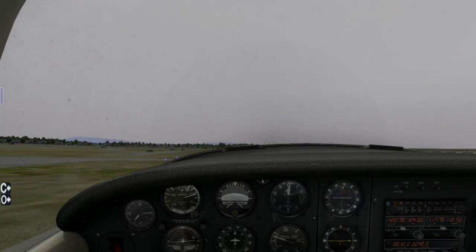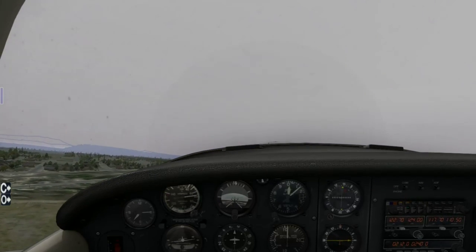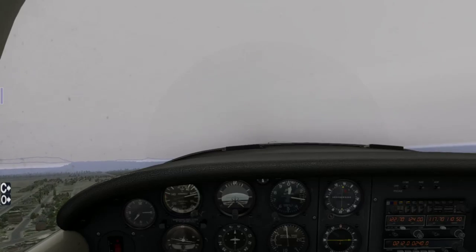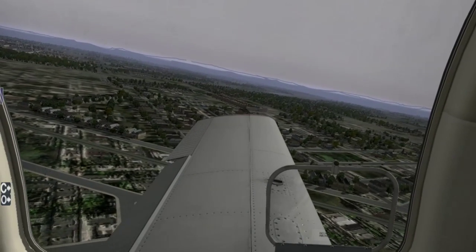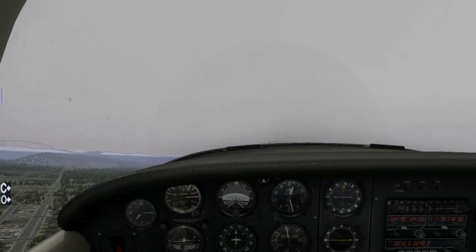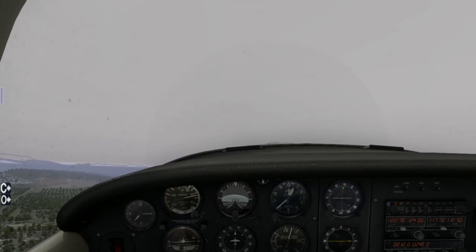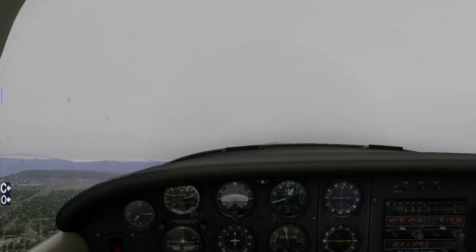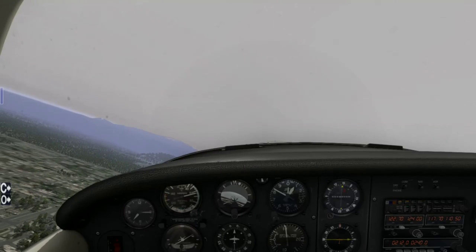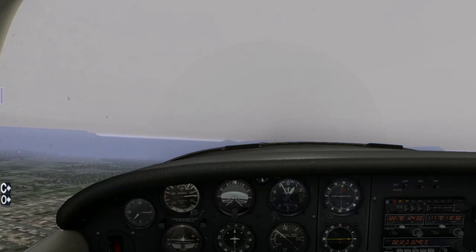Alright, 60, rotate. And we're gonna fly runway heading until we get up to about 700 feet. Forward, flying about, well, yeah, we're like 107, 108, 500 feet, 600 feet. Oh wait, no, pattern altitude. Yeah, we're gonna bank here. There we go. And then we're gonna come left to right about there, I believe.